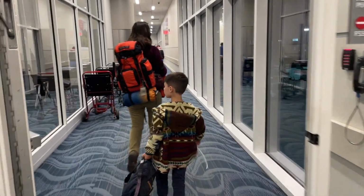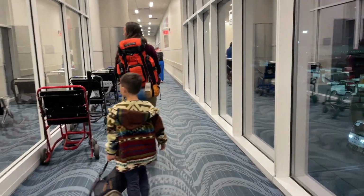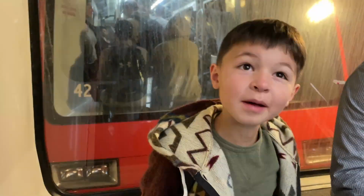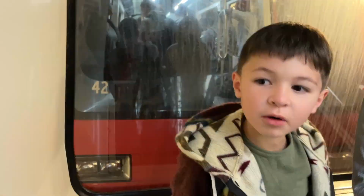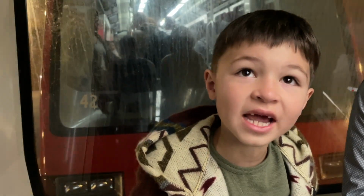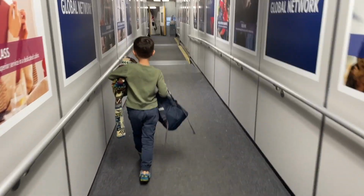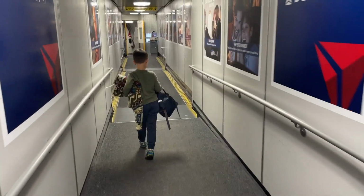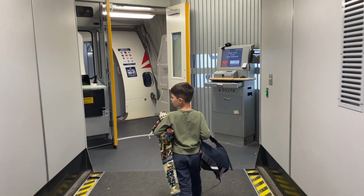We have landed in Atlanta. Caspian says he's happy to be able to speak English. But now we're on the plane train. And we're going underground. This is it. We are on to our last flight, leaving Atlanta, Georgia, heading to Denver, Colorado.